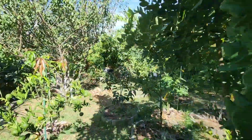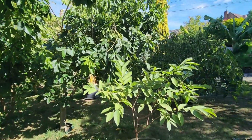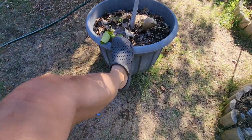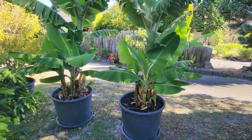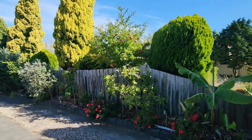And I've got one other pomegranate in the backyard, the Parfianca, the so-called best of all pomegranates, right? I'm not going to show you that today because it's tiny. It's only like 2 feet tall, maybe 3 feet tall, and yeah, that's doing really well, but it's only like a year old.